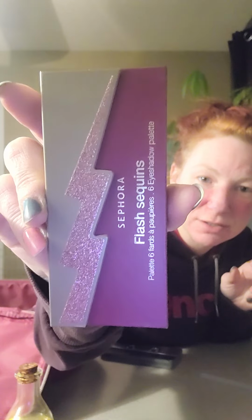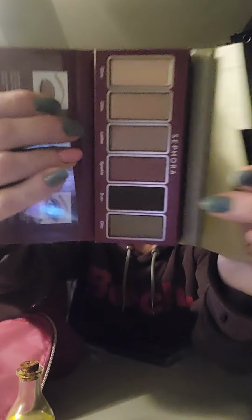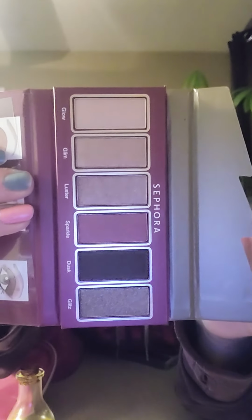Okay, I just love the packaging. Okay, so that's the Flash, and this is like a sequiny. I love it. So then the colors are Glow, Glim, Luster, Sparkle, Dusk, and Glitz. So there's the colors.